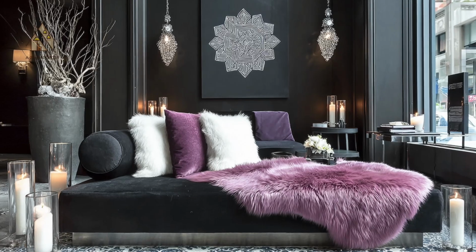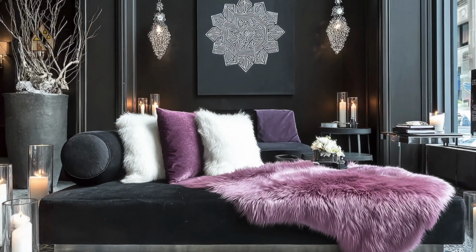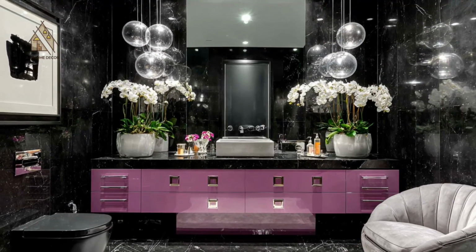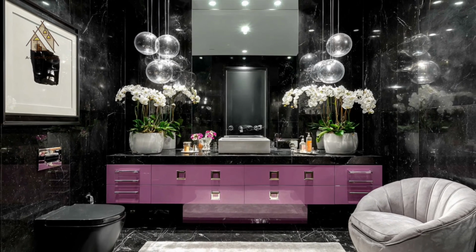Statement pieces are what transform a space from functional to unforgettable. And fuchsia, with its electric presence, excels in that role. A single velvet sofa in this color becomes more than furniture, it becomes a declaration of style and confidence.